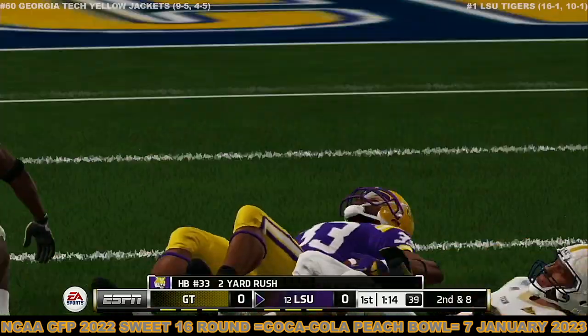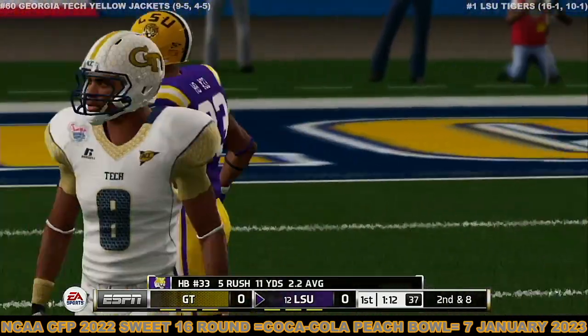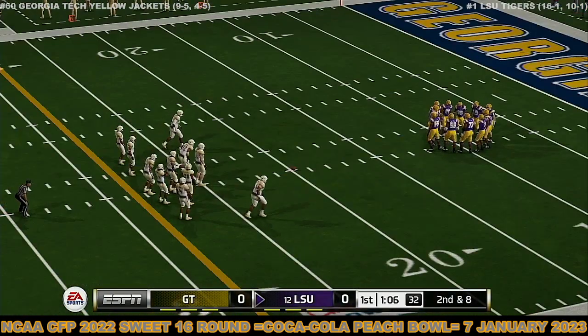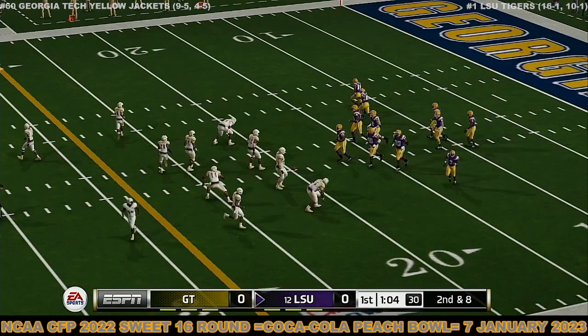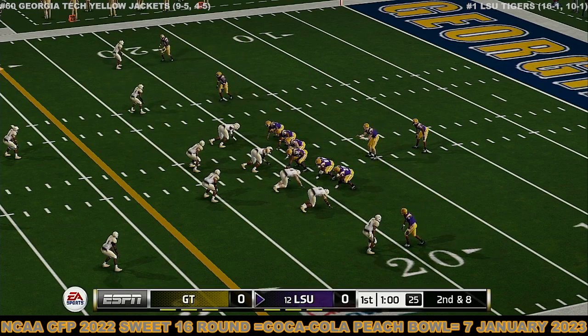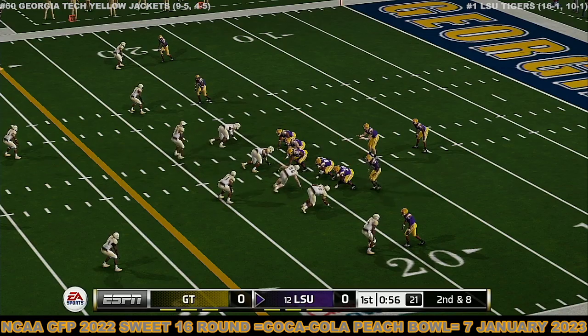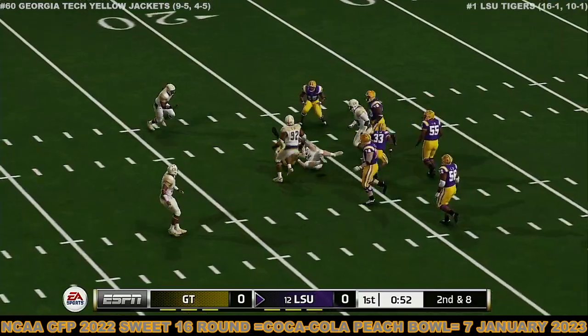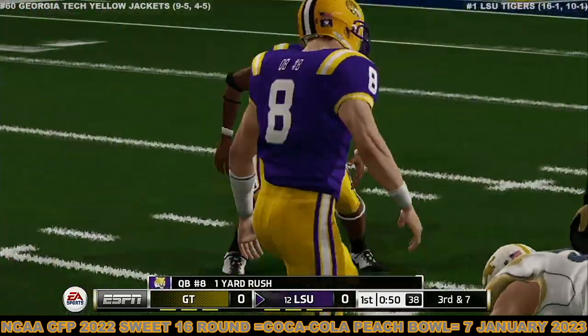And he hits him hard at the 20-yard line. It's second down, eight to go. Ball on their own 20. He's going to try and scramble. Brought down at about the 21.